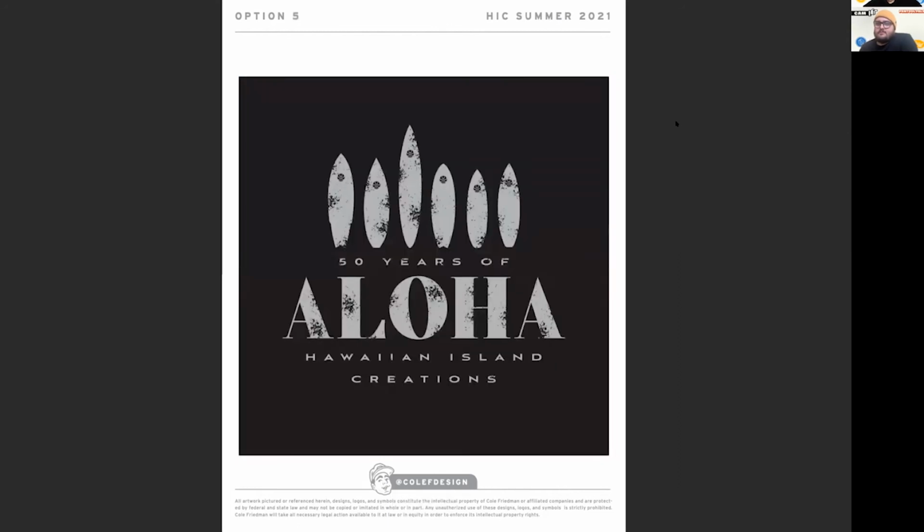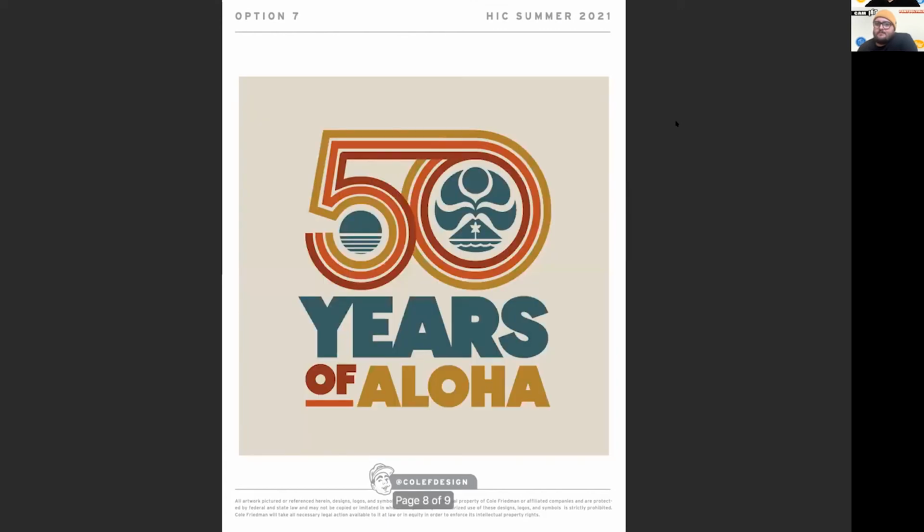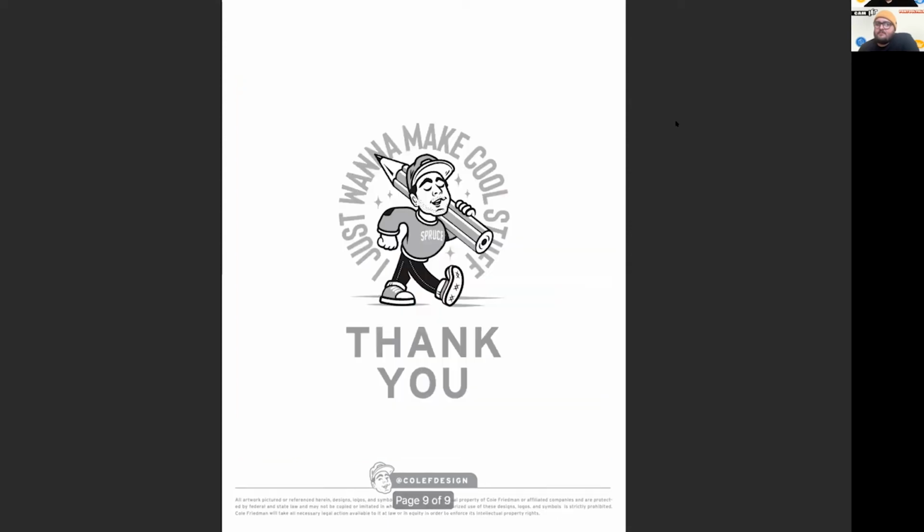This is their 50th year of business, so I put in two graphics in here that were the evolution of surfing and the styles incorporated. Aloha, pass it on, a cool play on worldwide aloha, everyone having positive vibes. And just another one, this is going to be their main focus logo of their 50-year anniversary, but I wanted to have a cool play on that being 50 years of aloha versus 50 years of business, something cool. Just a little bit more of a play and geared towards the Hawaiian demographic. And those are proposed for this year's summer 2021 line.